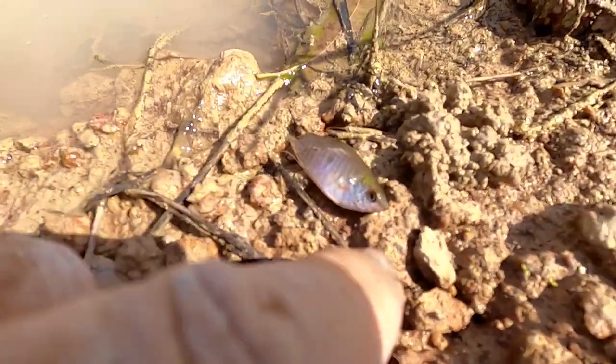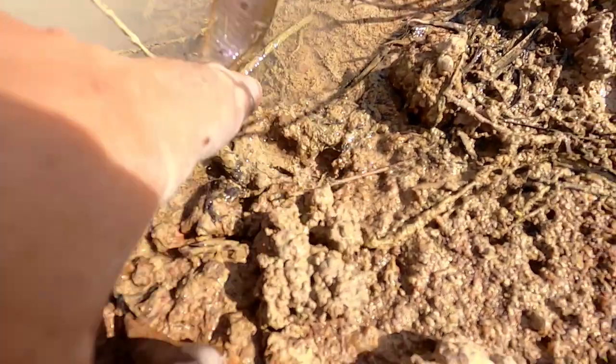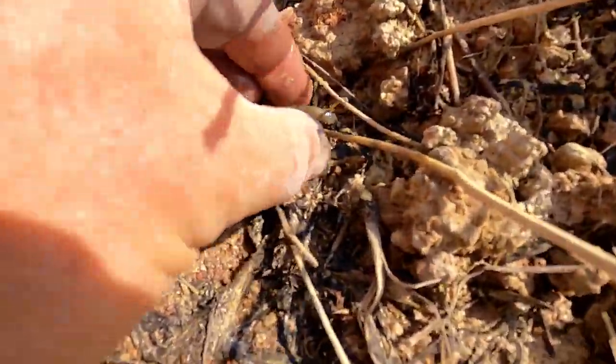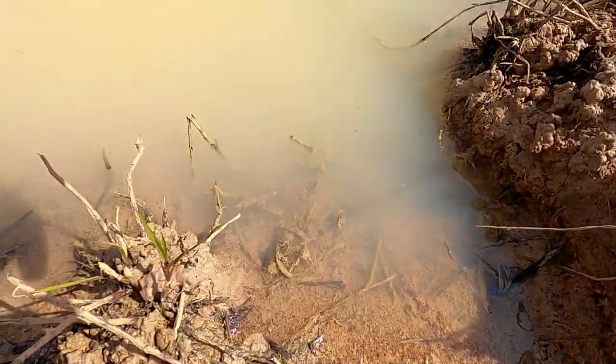Right, let's pop the rest back. Oh, nearly forgot you, mate. Little gourami. A bag of D. Basil. D's probably only grow to twice this size. There's a few different varieties.